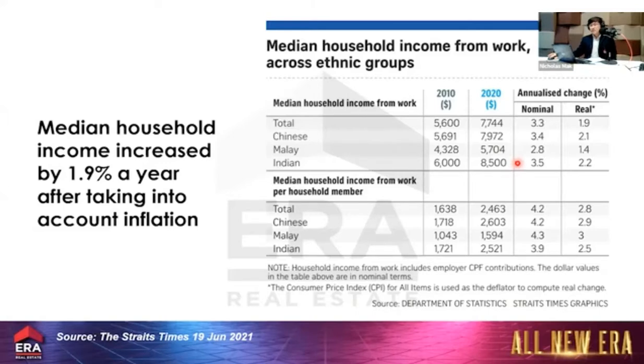The households that have enjoyed one of the highest household incomes are Indian households, among the three main ethnic groups. They have the highest household income of $8,500 per month. But the ethnic group that has the highest rate of growth in household income from work per household member is actually the Chinese households, where it has grown by 2.9% to $2,603 per month.